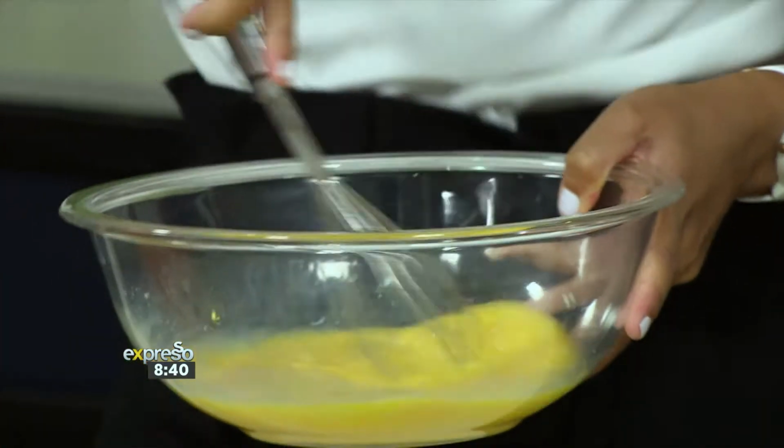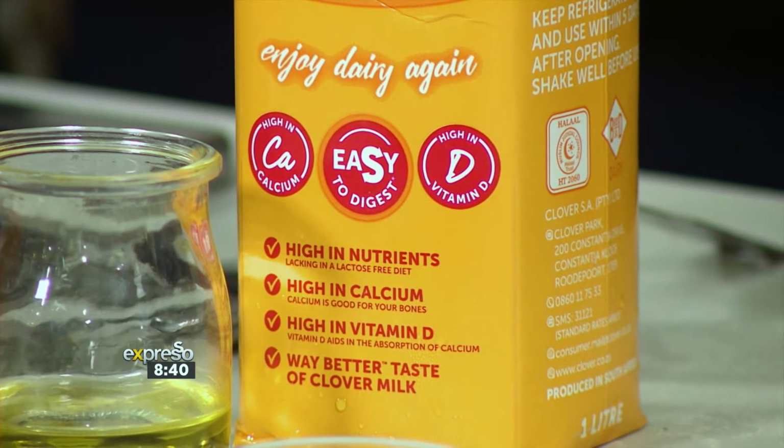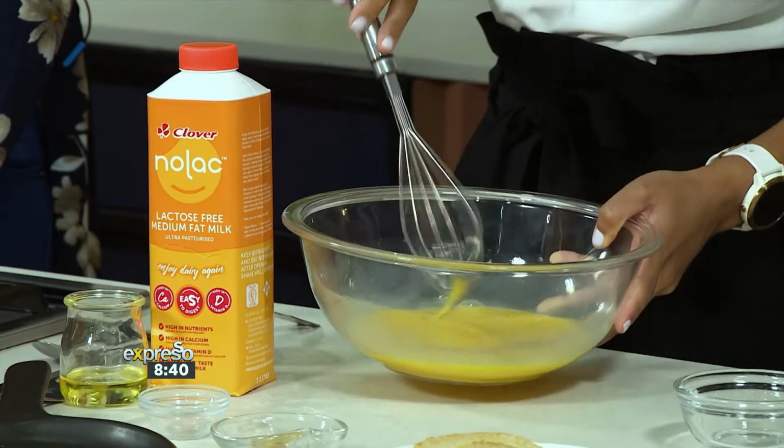While you are busy whisking away, you must know that this really has added calcium and vitamin D, which are nutrients known to be lacking in the diet of a lactose intolerant person. So it really will intervene and help you. Okay, cool. So you've whisked all of that together. So I've whisked it all up together.